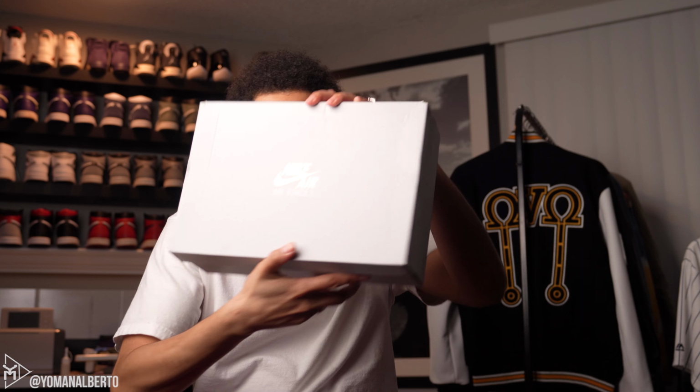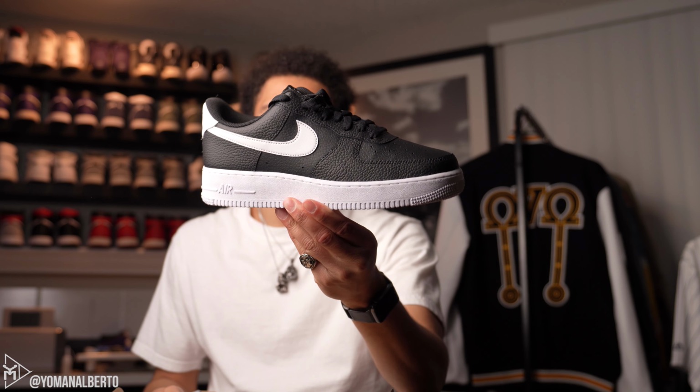I think y'all know what this is. Air Force One. But a little bit different. This is the black and white colorway.